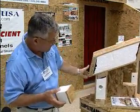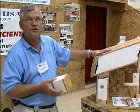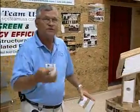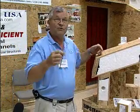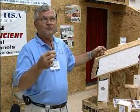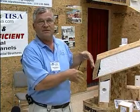When we build the walls, we include a top plate here, which the roof is secured onto. The roofs are screwed on with these special screws and glued onto the house. Each one of these screws is equivalent to about 900 pounds of pullout. Very, very strong.